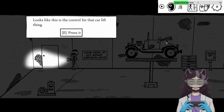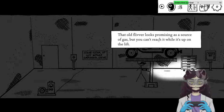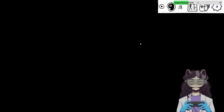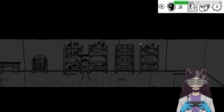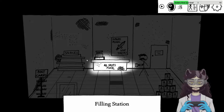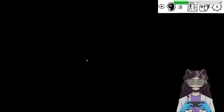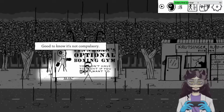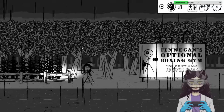What if I try pressing it? Okay, we need to find a fuse. We need to find a fuse for the fuse box to get the car down. Does the radio have a fuse? Spark plugs. Let's see if we can find a fuse out here. There's a person. Optional boxing gym. You don't have to fight if you don't want. Good to know it's not compulsory.